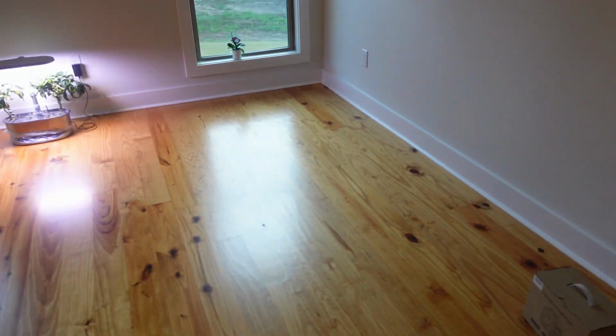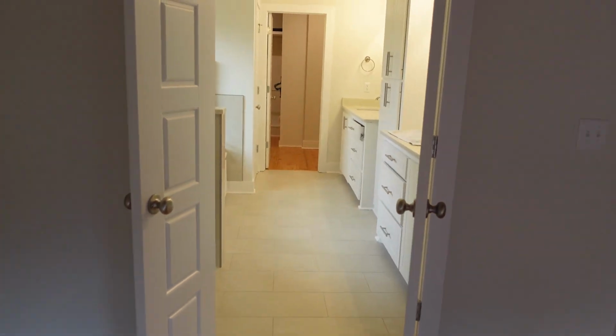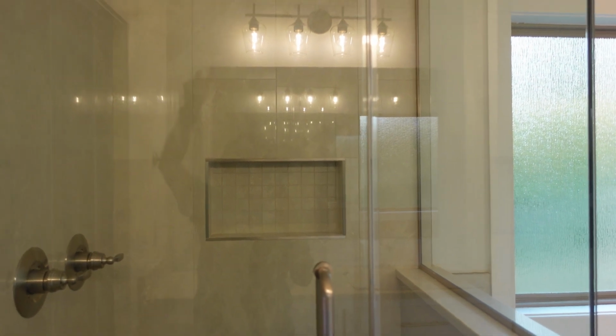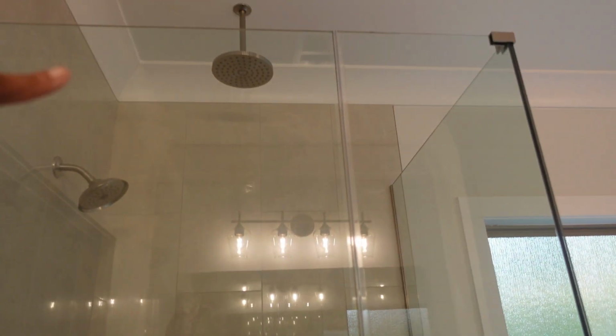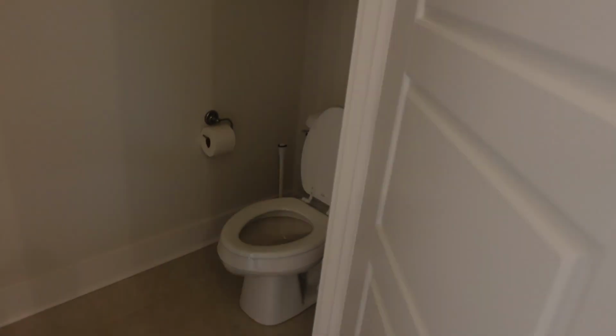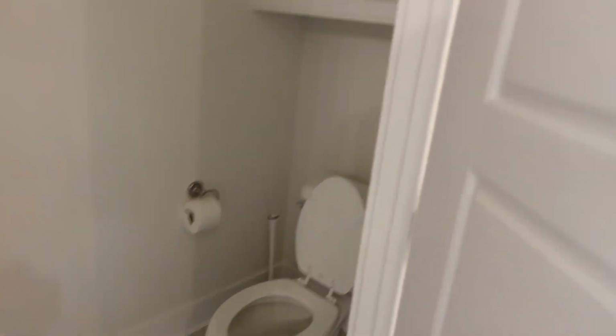And this, my friends, is, ta-da, a master bathroom fit for a queen. Okay, we got the double vanities here with the drawers. We got the separate tub and shower. And there's a rainforest shower head up there. We got the garden tub. Beautiful. And then we got the other vanity here. So it's plenty of cabinet space in here. And then a really cool thing is we got a water closet, which is just a toilet and some cabinets.